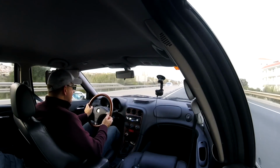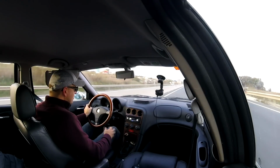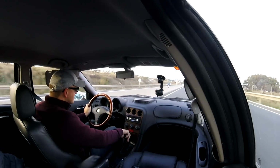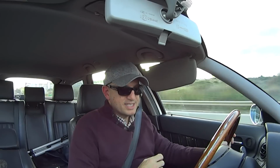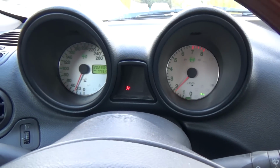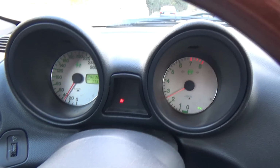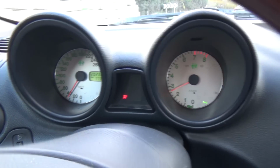This is lovely. It's the whole feel of the car in here. It feels like a completely different car to what it is. It's this whole experience. These dials here are very Lamborghini Miura looking, very, very sporty. I love these white dials. The white dials look fabulous.